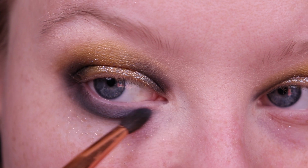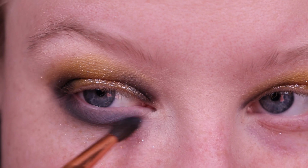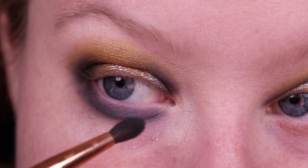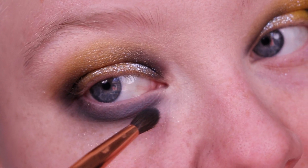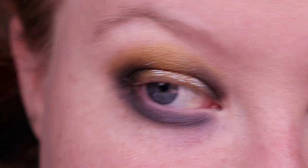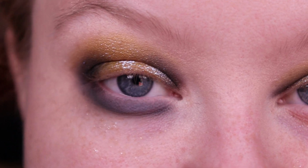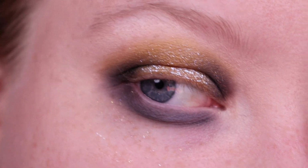So yeah, I don't know why my memory card does that sometimes, because it deletes the last part or whatever. I am filming at the moment, so that really sucks. But at least now you've seen what I did right here, and I'm just going to go in with the same Glam Glue that I just used earlier, and then I'll use the shimmer.